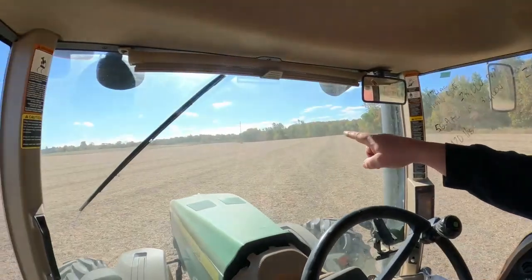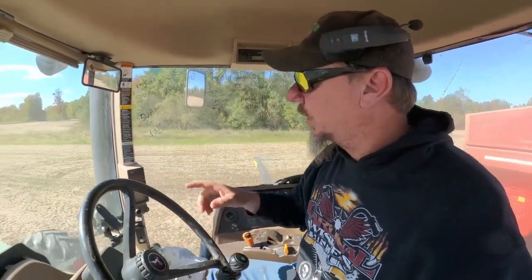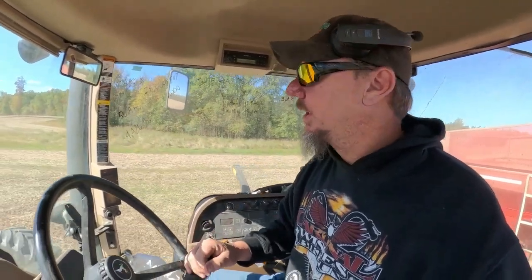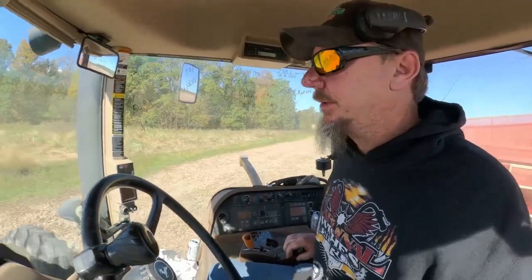Alright, so now we start our journey across this field, which will go into the next field, which will go into the next field, which will go into the next field. I'll show you. Okay, here's the next field, but I have to cross this little swamp area because it runs through the center of this property, and we haven't had rain in 2 weeks, so it's dry right now, so I can do this.